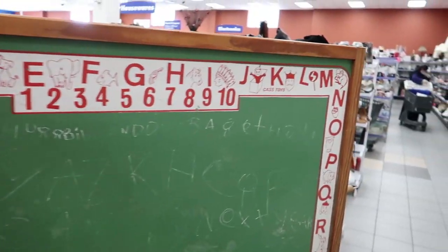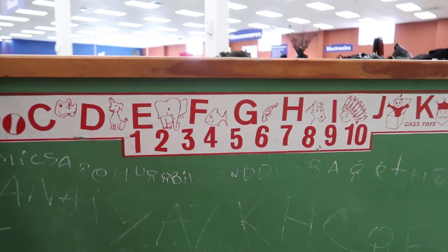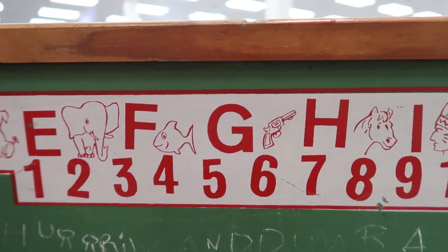This is pretty cool. I'm gonna look this up. Cass Toys, I think, is the brand. Let's see what we can find. Just the fact that G is for gun really gets me.